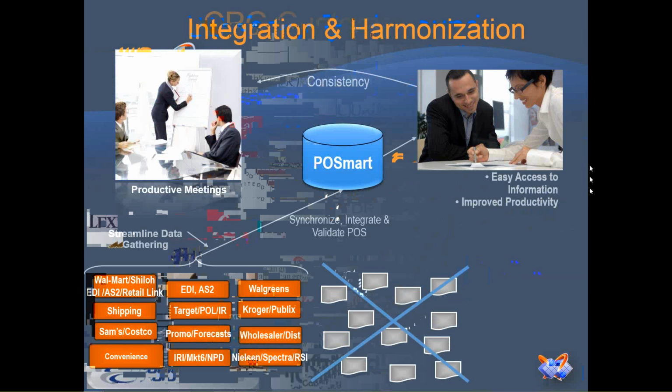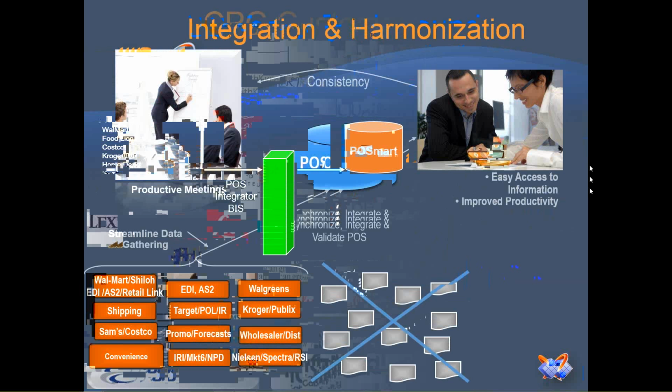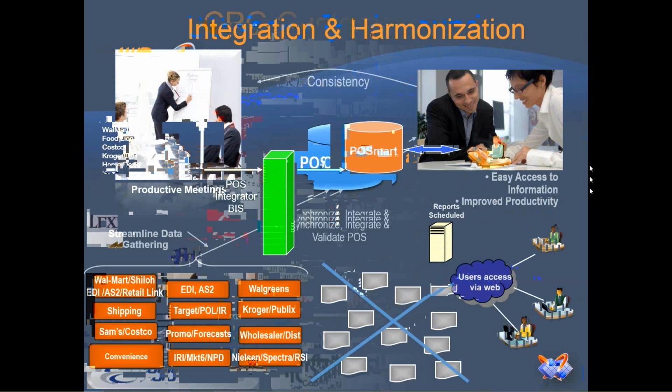What our application does is, on a nightly basis, it looks for new data that's arrived. So our Blue Sky Integration Studio, BIS, is the integration engine that grabs the point-of-sale data and any other data source. It stages it in that green box there where we're cross-referencing information. We're aligning the different retail calendars, aligning the different hierarchies, matching your items with the retailer items and so forth. And then we're loading that into our POSmart database, which again is designed to be easy to access and query from the end user's perspective.